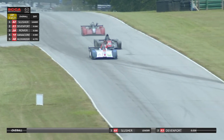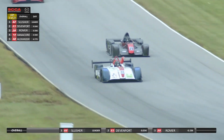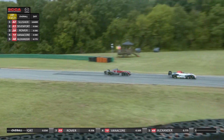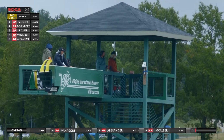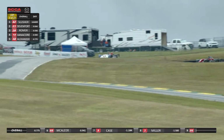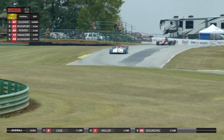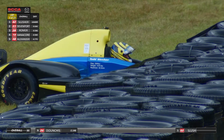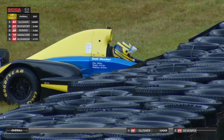Slusher's car is pretty much buried. There's the 29 of Romer's, so that must have been Davenport, and that's McAleer in the 88, who is in the lead right now. So John McAleer, I think, took over the top spot. Yes, he did. But the double yellow flags are out. The only question is, did he make that overtake? Where was the pass? Todd Slusher, I'm sure, is kicking himself.